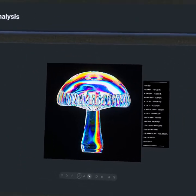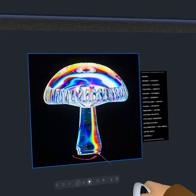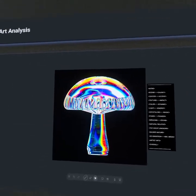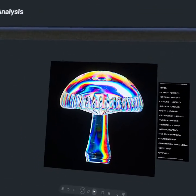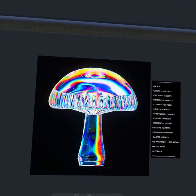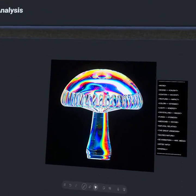In the realm of texture, we really see this unique effect. You have this rigid, yet translucent and smooth surface on our mushroom here. It looks like crystal or glass of some kind. The impact of this is very important. It's quite interesting: it's rigid, yet simultaneously smooth, and also translucent as well. And you have an incredible amount of color aside from that.